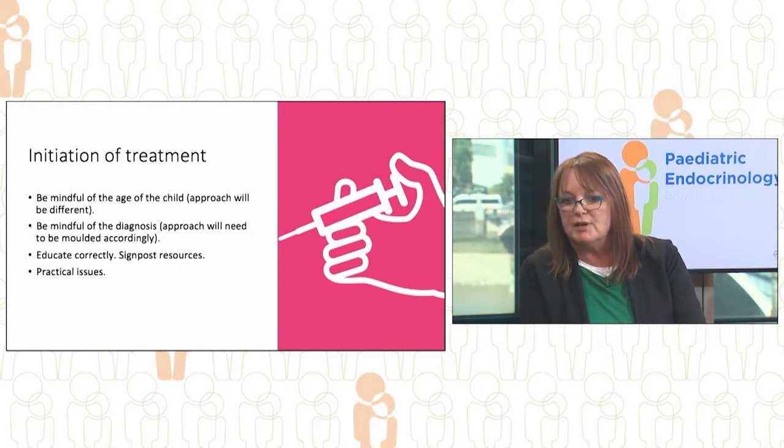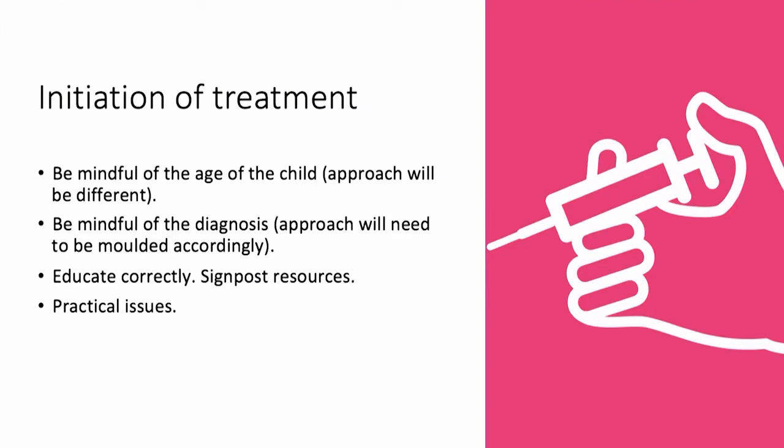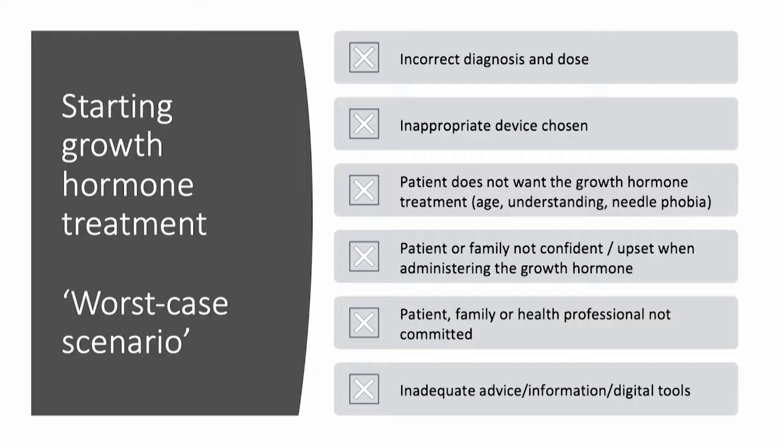Practical issues, we've already discussed that from a parent's point of view. Practical issues, it's incredibly difficult sometimes. Where's the growth hormone? Can they get the growth hormone? Is it through the GP? Is it through the healthcare? Practical issues, the child away at weekends, is it a split family? And regular contact from the healthcare professional. We always need to keep in contact, and actually when they start off on treatment, we do.